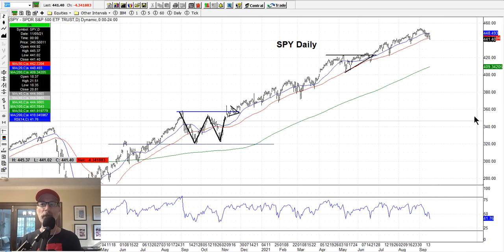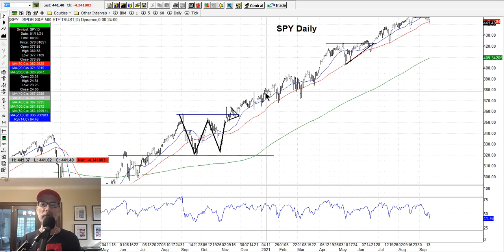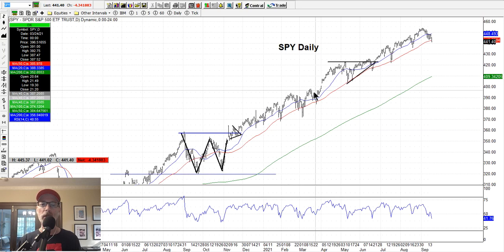Yes, we will have pullbacks from time to time. Obviously, you can see it goes up, goes down, goes up, goes down. But in the long run, it goes up over time in between these pullbacks. So what do we do? How do we make our trades? Well, our time frame is typically one to three months out in time.